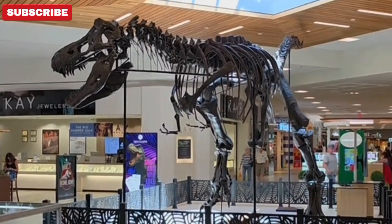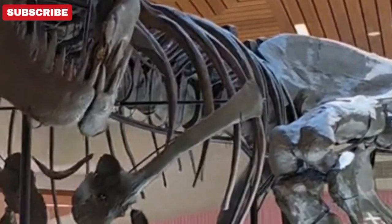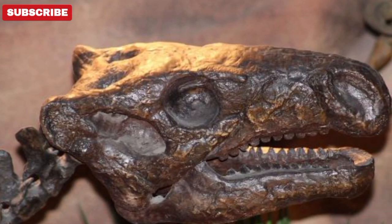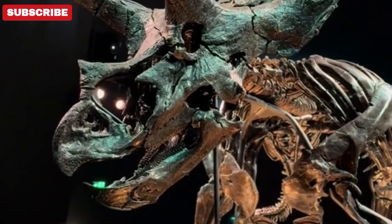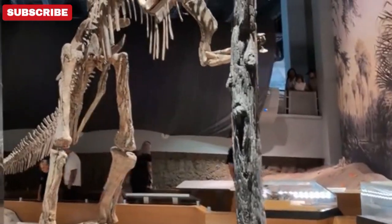In many cases, fossils are not completely whole, but paleontologists can find enough pieces to reconstruct the shape and size of the dinosaur. Sometimes, the bones are slightly crushed or cracked, but they are still preserved well enough to be studied and displayed in museums. This partial preservation is still incredibly valuable to science.